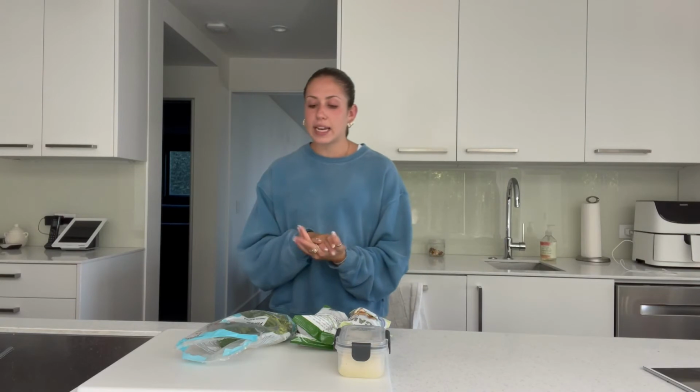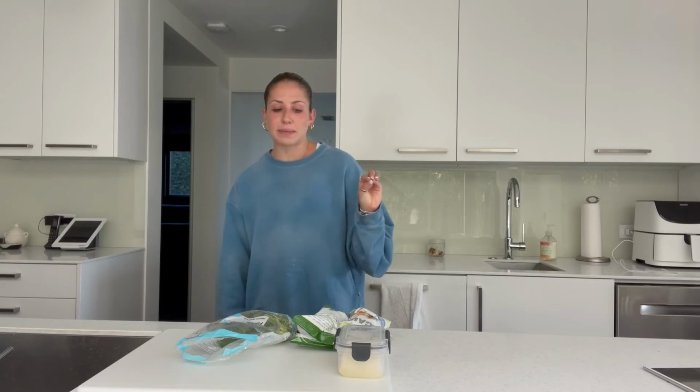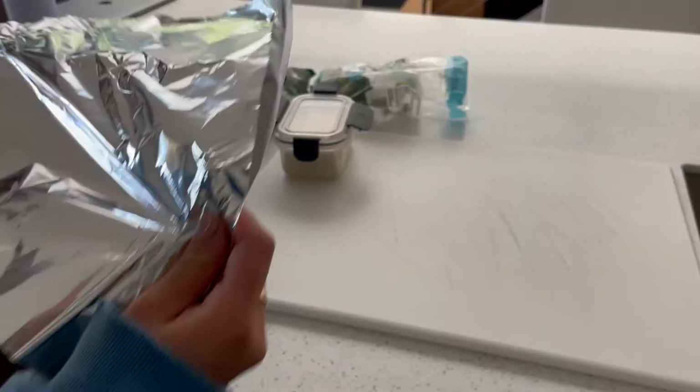The reason why it is one of my favorite lunches is because it all goes into my air fryer. So it's super easy, super fast to make because I just stick everything in basically together and then it's ready in like 25 minutes.